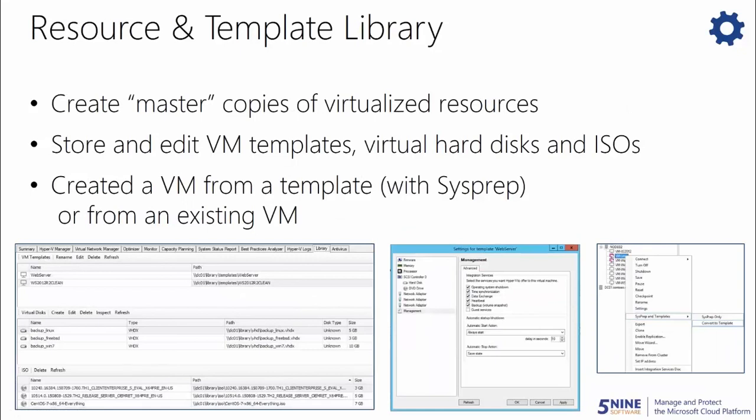We also have a resource and template library. We mentioned this briefly earlier, but this is where you can store all of these different resources that you may want to use multiple times. You can even select an existing virtual machine and save it to a template. So if you already have a nicely configured VM and you just want to save that to the library, we make it very easy to do. And we even give you the option to do a sysprep as you save it, so that as you're saving that information, it's also going to strip all of those uniquely identifying components. And from there, you can deploy multiple virtual machines. Let's take a look at a few of these settings in detail.